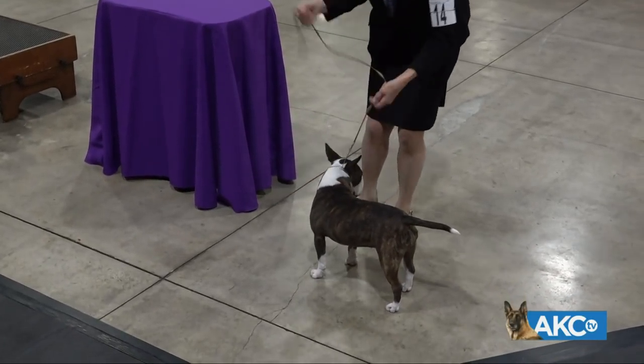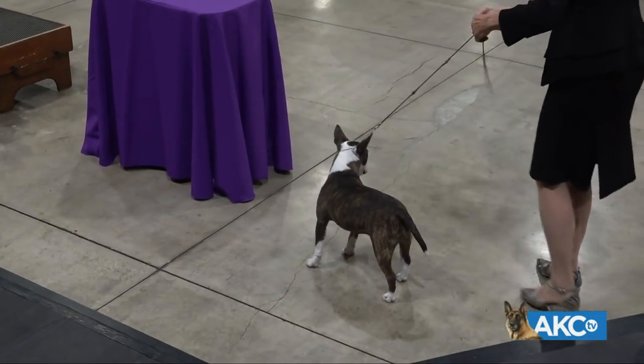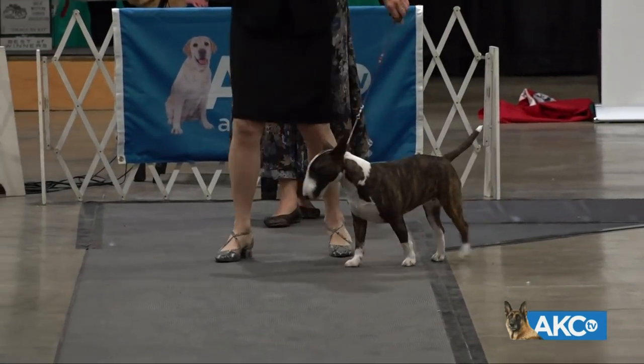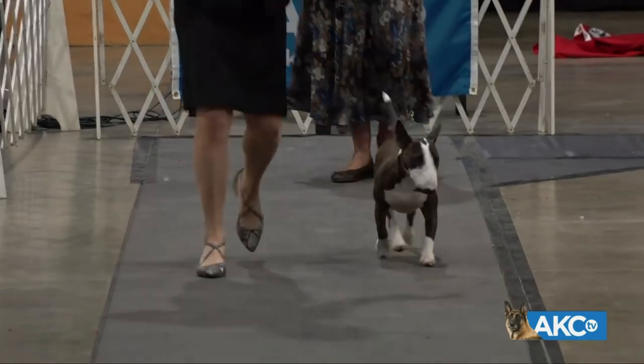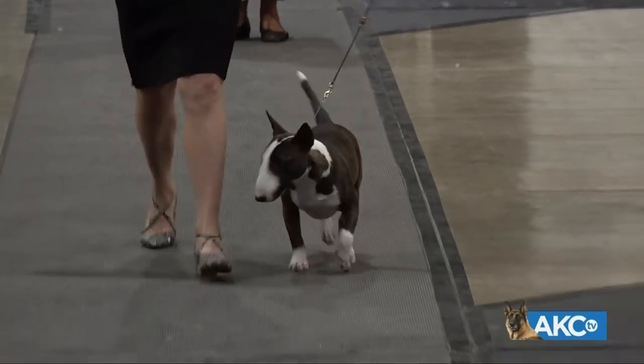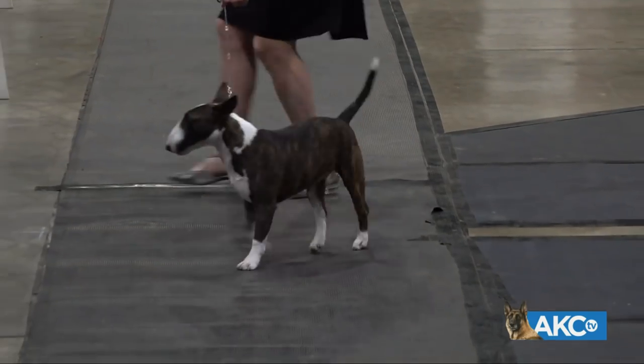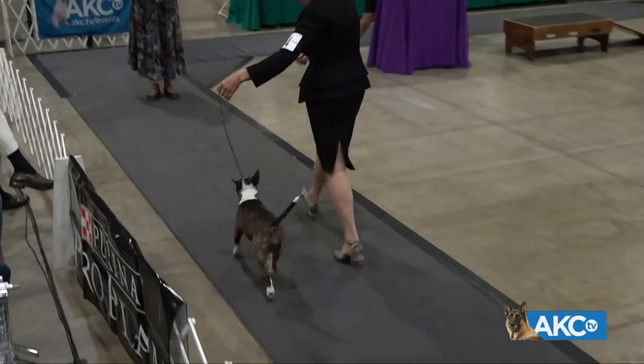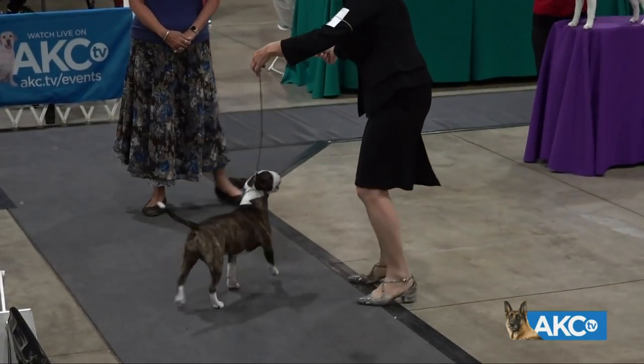Yep, should be squarely proportioned and again distinguished by this long oval-shaped head. Their standard describes them as full of fire, courageous, even-tempered, and amenable to discipline. This is Frida. She's just 7 months old. She's darling. From Santa Barbara, California.